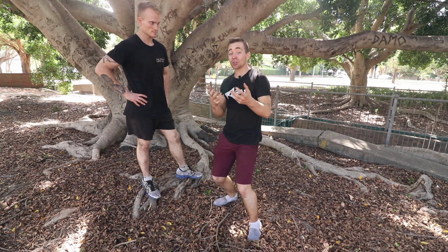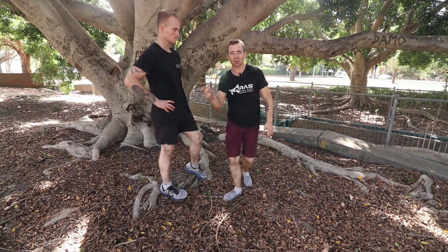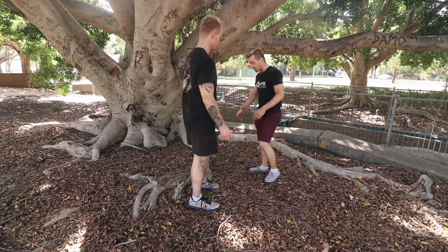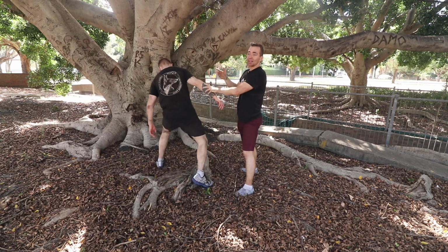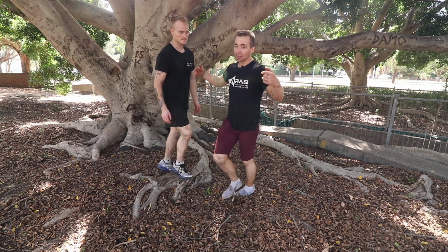And another reason this is so great is because it is a concept as opposed to a technique, which means it is much better for your average person to be able to apply realistically without having to train for hours and hours. With this, it's literally just a matter of trying to line them up and then you push them in that direction. And then, yeah, you still need to know how to fight after that. That's not going to win you the battle, but it makes it a lot easier, right?